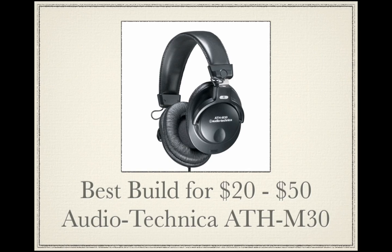But the best build is probably the Audio-Technica ATH-M30s. Again, they sounded awesome. They look pretty good. They look less atrocious than the PortaPros, but this is what I chose for best build. It's really a toss-up. Those two you can kind of change. PortaPro is better in sound. This is better in pretty much everything else.